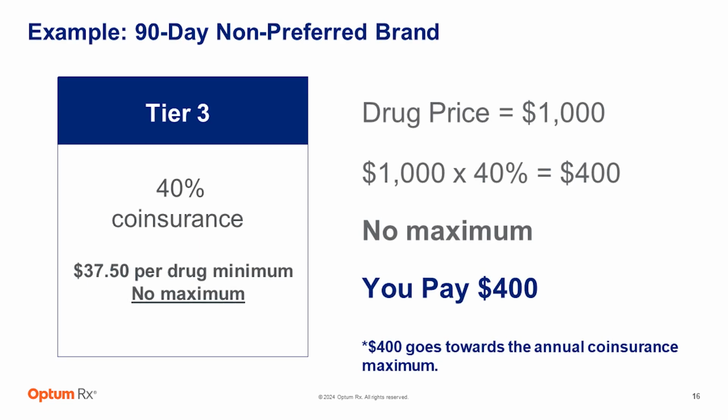Now let's take a look at a 90-day non-preferred brand name drug copay example. Reminder, member cost share is 40%. The 90-day coinsurance minimum is $37.50 with no maximum copay. A pharmacy retail price of $1,000 for a 90-day supply is a $400 member copay, which is applied to the annual coinsurance maximum.